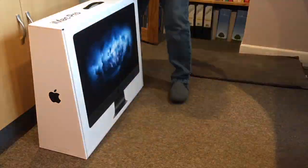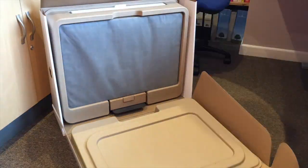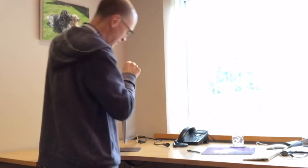So that's what I did. I placed my order, and then less than 24 hours later, an iMac Pro arrived. Hooray! My very first iMac, I can't believe it. The space grey look is fantastic. I really like the space grey.